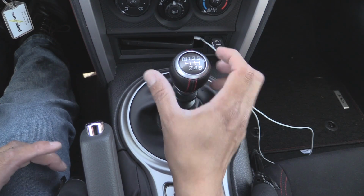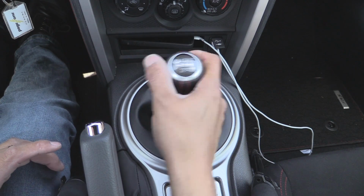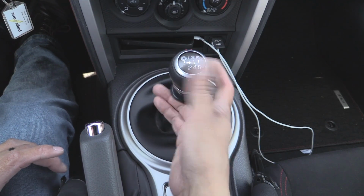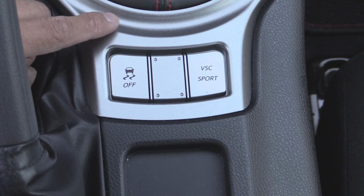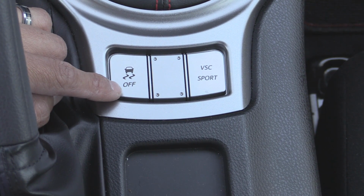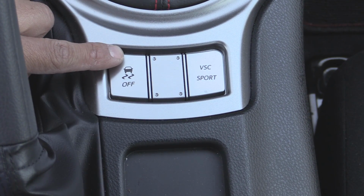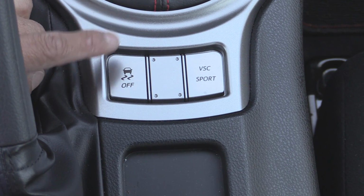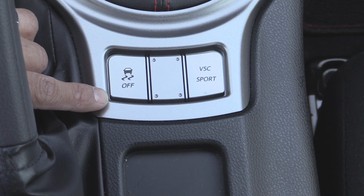I find that this particular design just makes it a little bit more tricky to do 5 or 10 point turns because you're doing sort of this action with this little pull-up knobby. Behind the shifter, we have two very important buttons. We have a VSC Sport button and we have our traction control off button. Between these two buttons, you can completely disable the traction and stability control system in the FR-S. You can also choose between a variety of different modes as well.